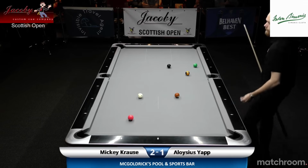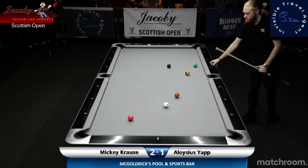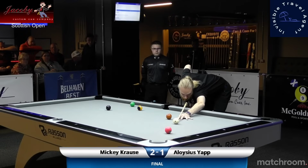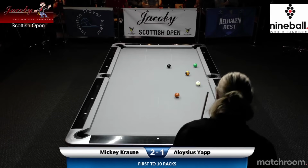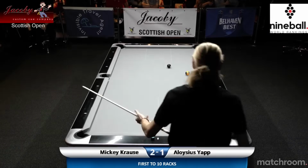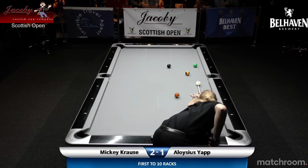I love how Mickey Krause cues the ball. Doesn't waste any time. There's nothing worse than a player who stays down in the shot for 10 minutes, taking constant feathers. Mickey just gets down and strokes it. And he puts so much into his stroke. It's beautiful to see. And when Mickey Krause catches a gear, you're in trouble.